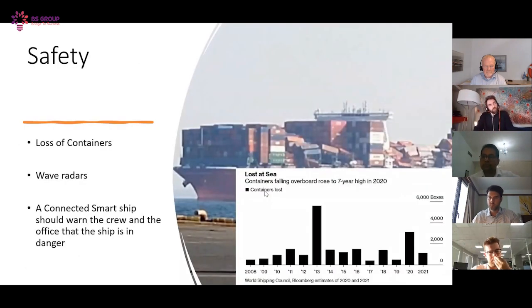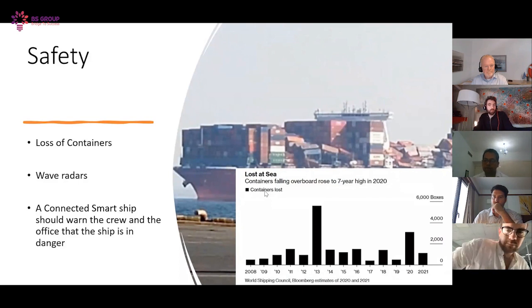I will switch now to safety. And Soren, I think in your presentation, you raised exactly the points that I would like to make, because it's also a very important issue that we are not talking a lot about. We are talking about performance and efficiency, but there is also safety. And for safety, we saw, for example, last year, I mentioned the example of containers.